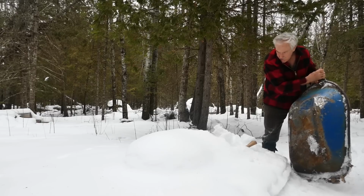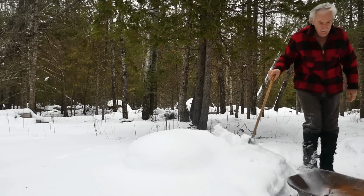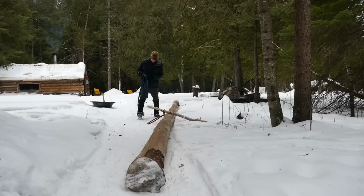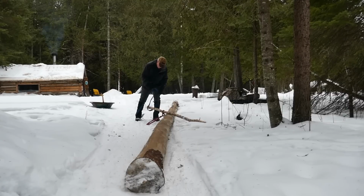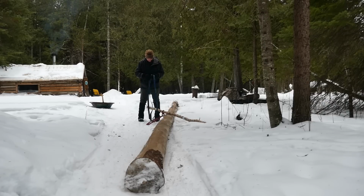We're back in business. You know, as we get older, we try to work smarter and not harder. And so, picking this up here, Jim's got this strap. He's going to put it over his shoulder, and then we'll heft this log up, and we're going to move it into position.